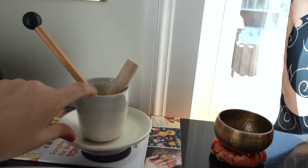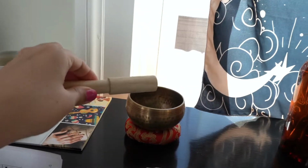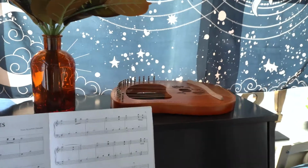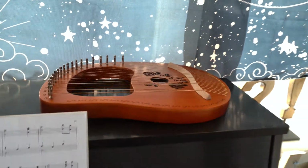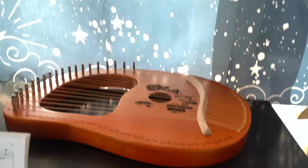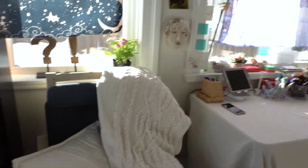Oh, and this, my sister April made this. She's so good at pottery, and I love putting these little sticks and doodads in there. Little sound bowl. This little lyre is, I mean, a little out of tune, but it is kind of cool just to have, and every once in a while pull it out and try to play a little song on it.